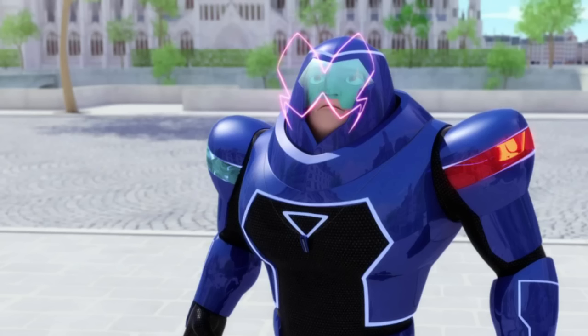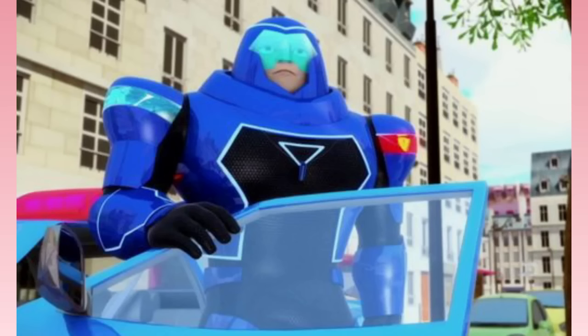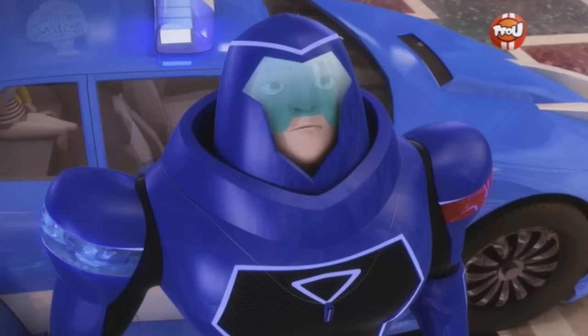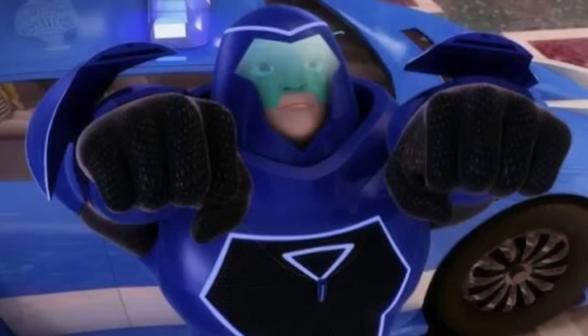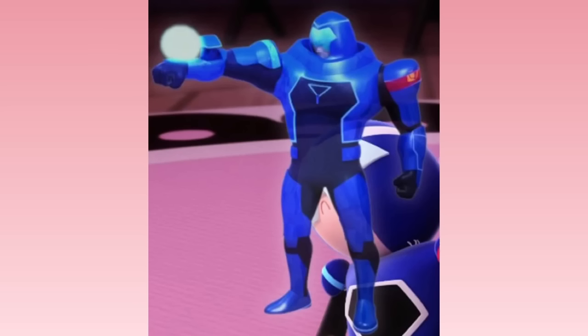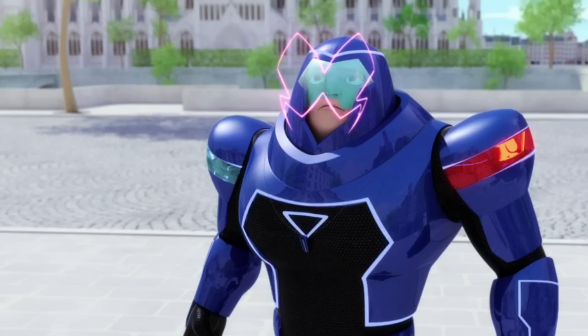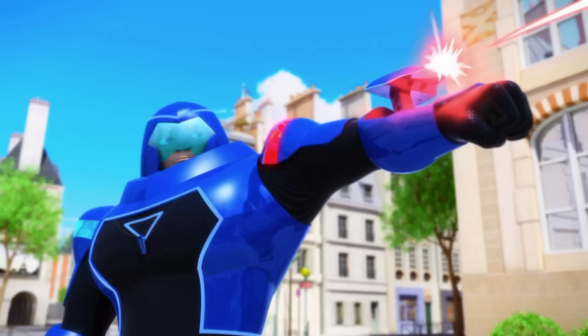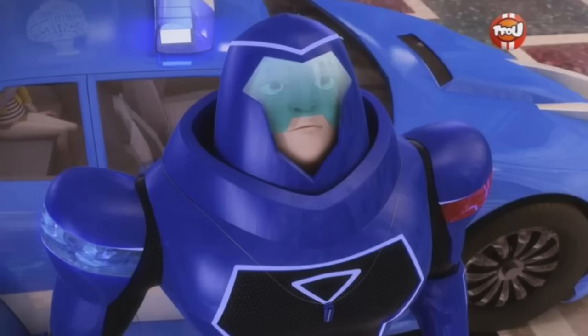Next up, we got Roger Cop. I think he looks like a Transformer. But the outfit, is it stylish? No, but I think it looks kind of cool. I don't really know what my thoughts are on this, to be honest with you guys. When I don't know what to rate something, I just give it a 5 out of 10. So I'm just going to give him a 5 out of 10. I don't really know what I think about this outfit. Y'all let me know what your opinions are on this outfit, because I don't know what mine are.